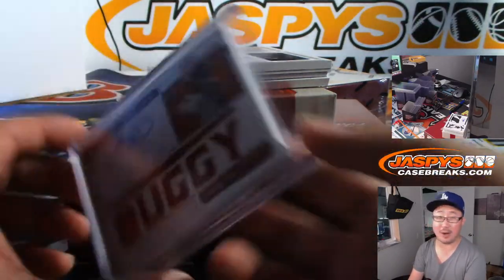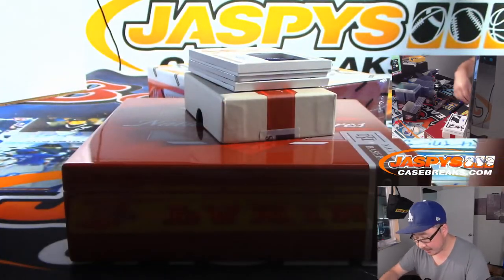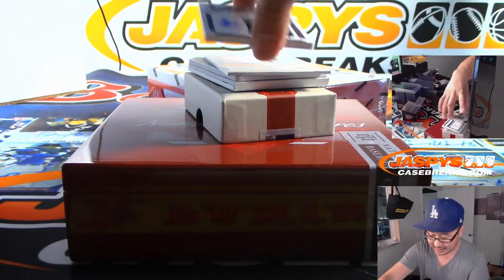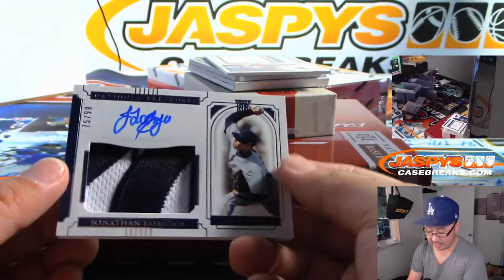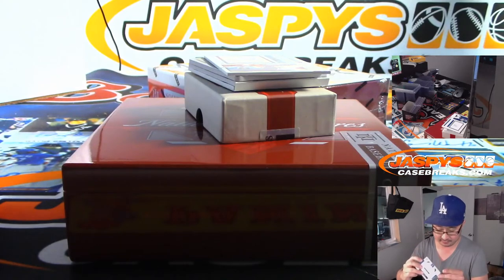I like the shadow box look with cards that have the heavy card stock. I love it. Next one is Jonathan Loaisiga, two-color patch and autograph, 75 out of 99. Joe Kroll with a number 5.